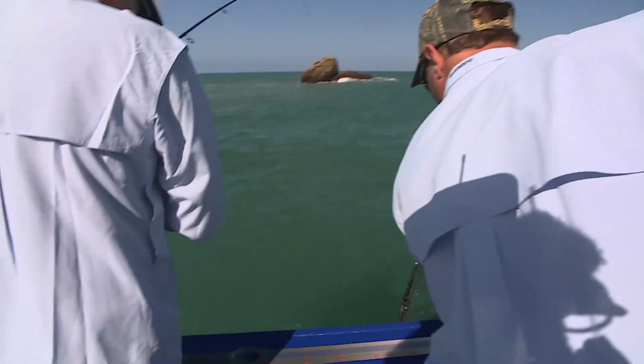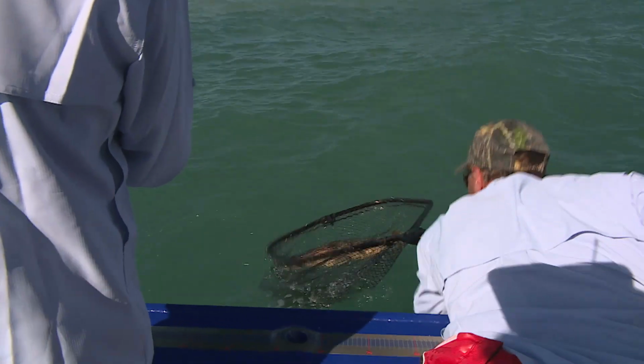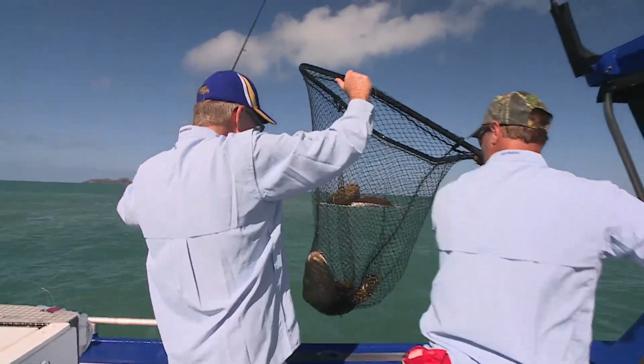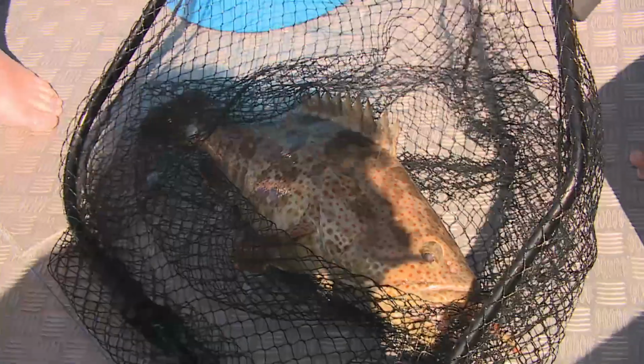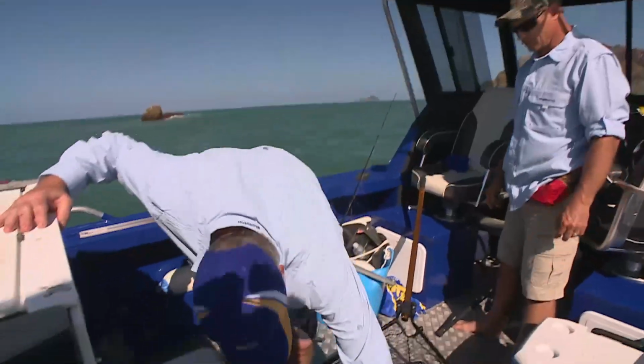Oh my goodness. Oh, look at the size of that. Lucky you got a big net. Oh, yeah, well done. Well done, that's a nice fish. Big, big healthy fish, eh? Couldn't go past the vibe. What a cracker on a vibe. Well done. Let's have a look at this big guy.